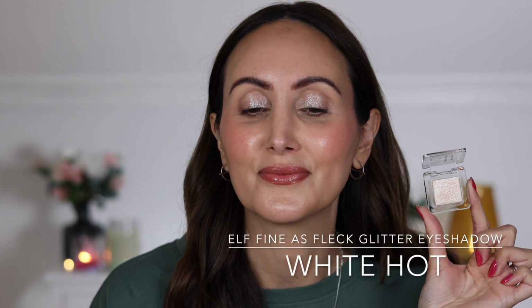Using a colour like this can really bring your eyes forward, and I think that paired with a really nice cool toned matte eyeshadow in the crease, it would be perfect. It's actually giving me noughties vibes. I definitely wore something like this in the noughties, 100%, but it was definitely a little bit more blue. So that is White Hot.